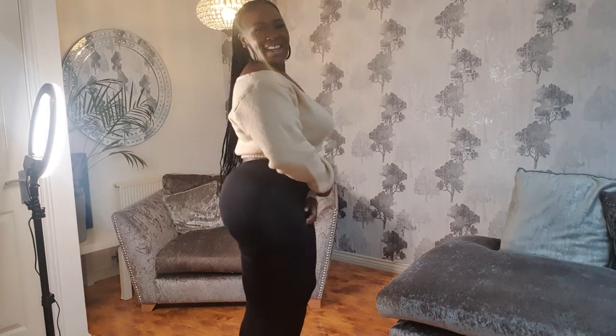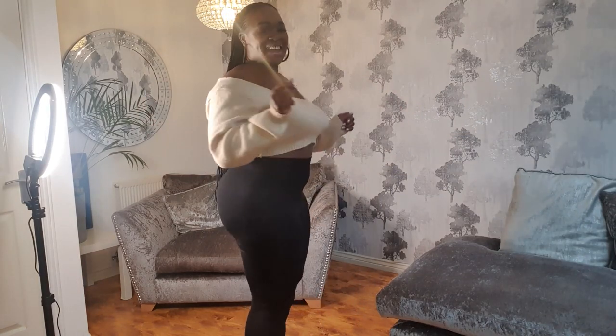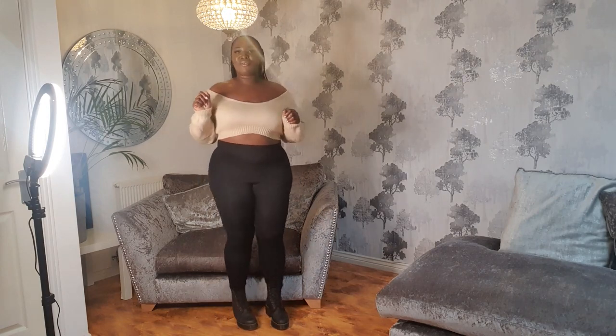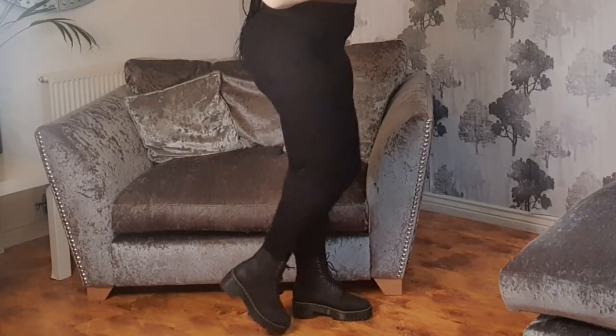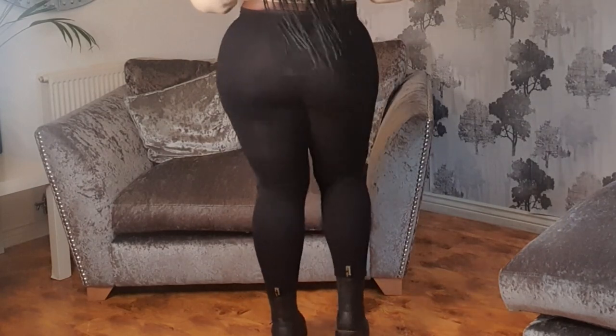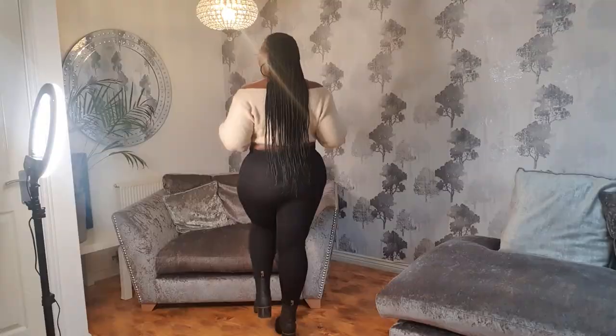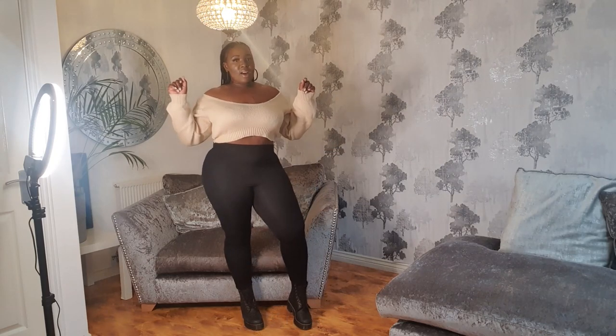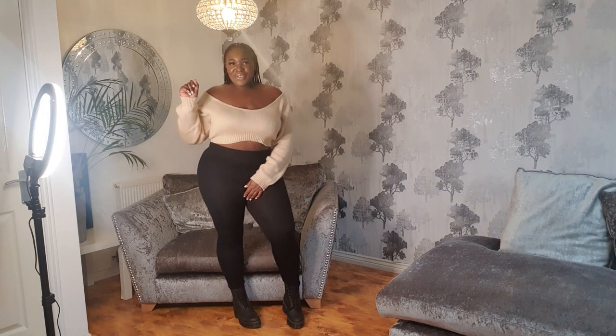I really like this. Yes, and I've paired it with my Dr. Martens boots. You know, I love my Dr. Martens boots, from Office. They've got a chunky platform heel. Nice. So tell me if you like this. Everything tight and nice. But let's get some snapshots.